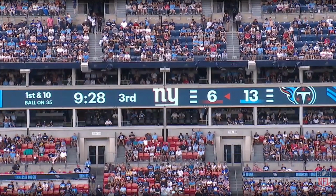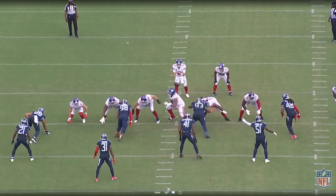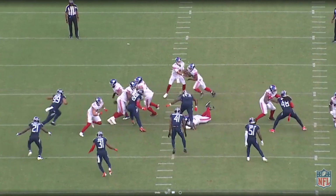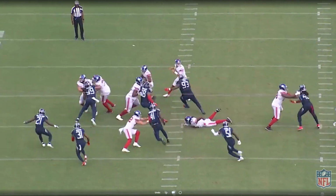So now we have a 1st and 10 situation, 9:28 on the clock in the third quarter. The Giants are now down 13-6. And this is a similar concept that we saw earlier on that run that he broke for 68 yards, pin and pull run. But as you can see, it's from shotgun. And this is why I don't like him running from shotgun on this concept, because you're getting him east and west instead of downhill and allowing him to run the ladder.